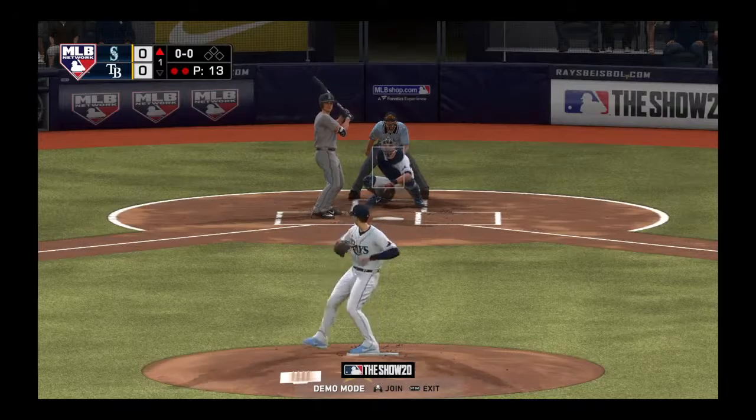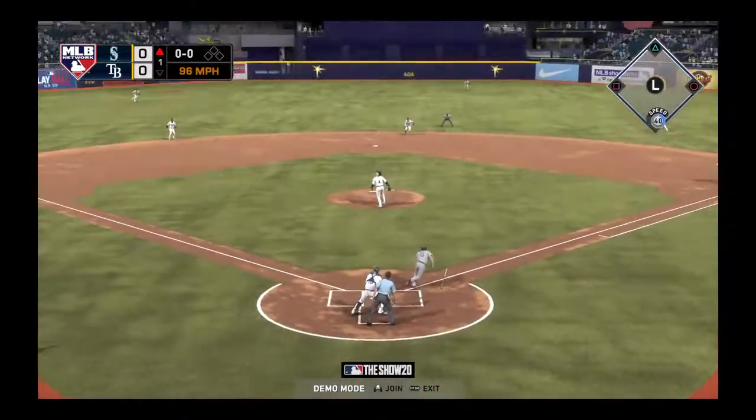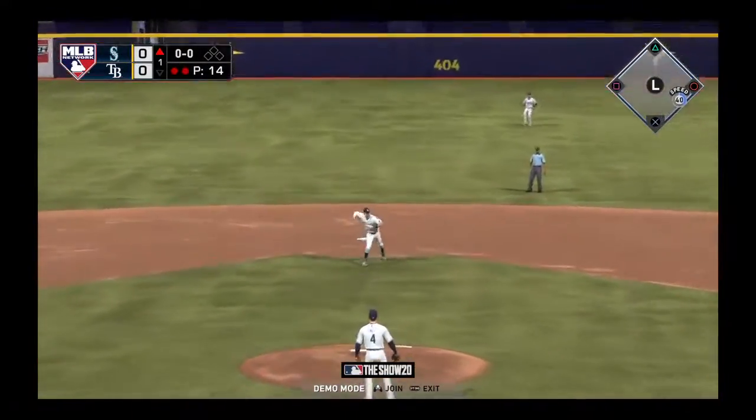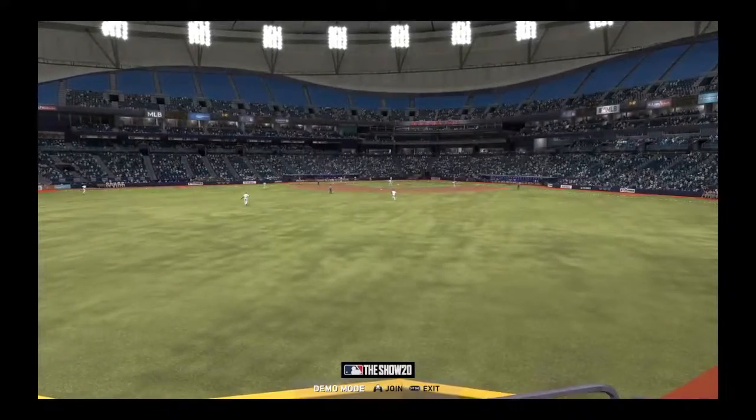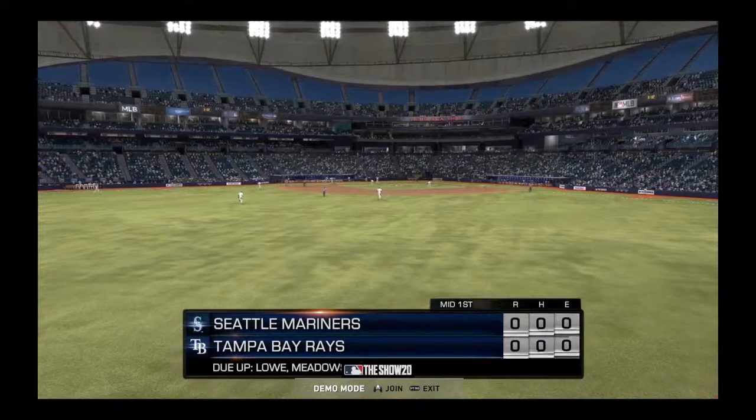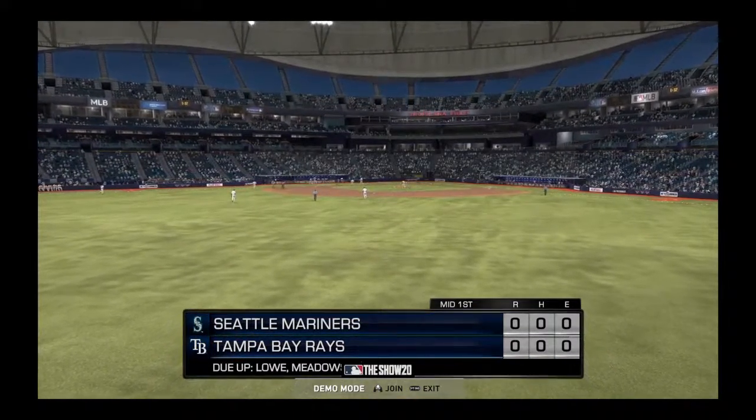First delivery to him on the way. Here's a little chopper up the middle. Adames picks it up. Throw to first in plenty of time, and the side is retired. Nothing doing here this half. Now it's the Rays' turn. No score.